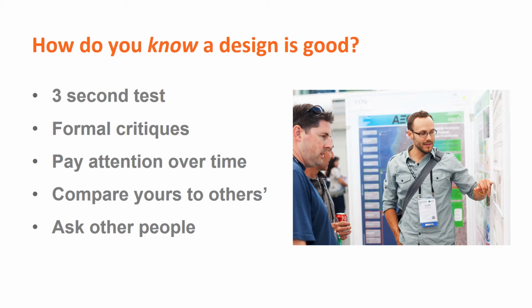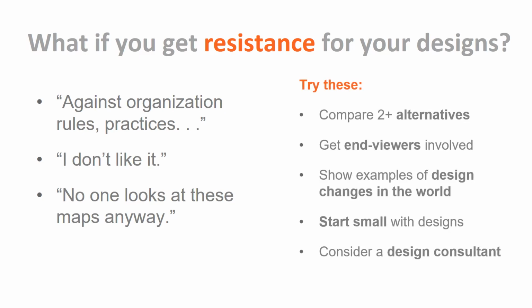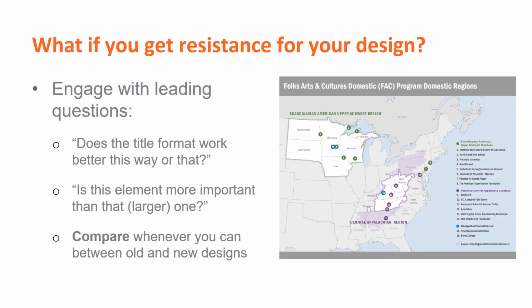If you get resistance to your designs, there are some things you can try. You can say, well, let's compare this to that. Let's get others involved. You can also use leading questions to soften resistance to your design by asking, well, what about this? Is there a better way to do that? There are ways of holding that back. Let's take a quick run through these design pitfalls.